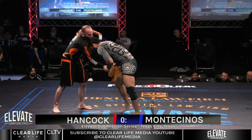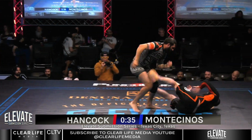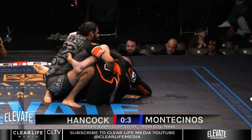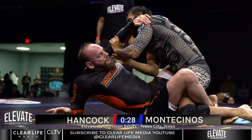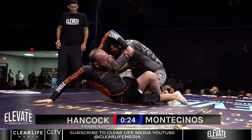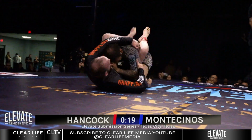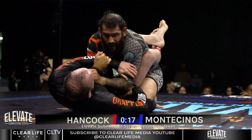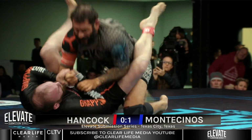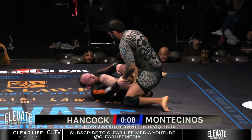Man, Hancock breathing heavily out of his mouth. Montecinos scores with a modified single leg pickup. 3 seconds. Hancock going for what worked for him throughout the whole match, that hip bump. Despite breathing super heavy, he's got all heart. Still fighting to the very end. Trying to see if he can create an angle, go for an arm bar.